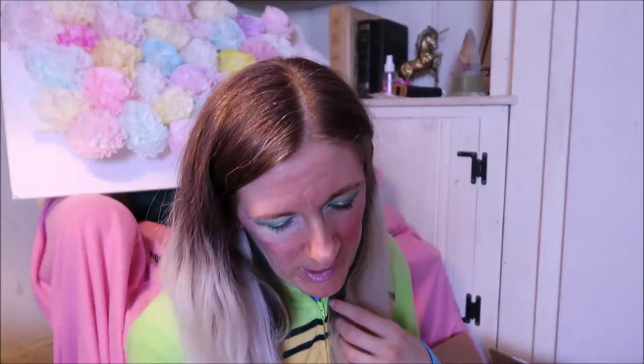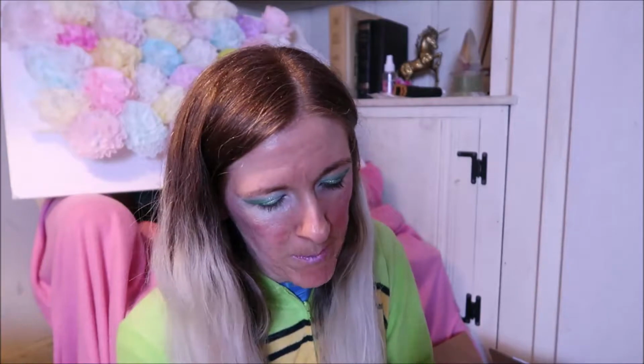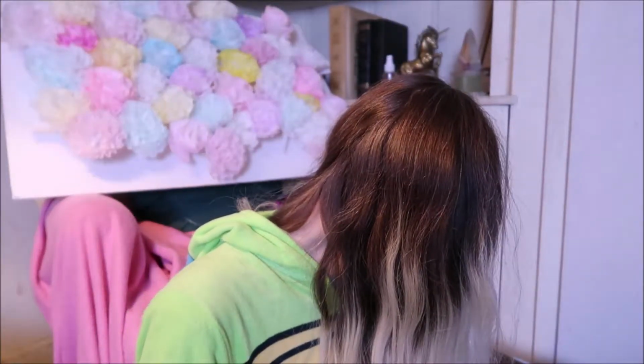Oh yeah, I think I showed this one too. Stila Glitter and Glow Eyeshadow in Ballet Baby. Pretty sure I showed that off in another haul. Okay. I'm really not prepared.